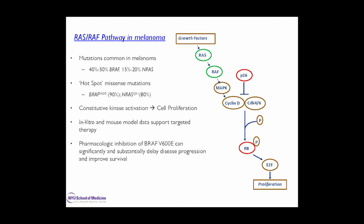So we know that BRAF mutations are in about 40 to 50% of melanomas, NRAS probably about 20% of melanomas. There are others, obviously I'm not going to get into. This has kind of been the focus of most of our work. These are hotspot mutations, so in BRAF, 90% of those mutations are in V600, which is very helpful for us in the assays that we develop. And in NRAS, about 80% of the mutations are in the Q61 amino acid.